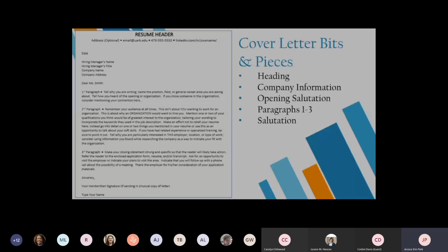Email address, phone number, and if you feel comfortable with employers actually looking at your LinkedIn page, you can have your LinkedIn address as well. Another thing you can have, which I don't see as much anymore, is the date listed there. That is kind of optional, depending on how much space you're using. But the next piece, the actual company information, is a crucial piece. And I'm going to go through that a little bit at a time here.